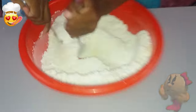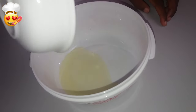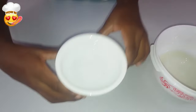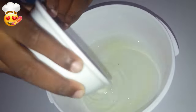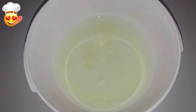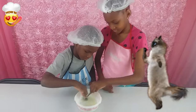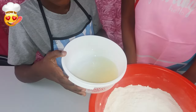Mix it together. We put the egg white in the bowl. Now we put the water into the bowl. Let's add the vanilla. We mix this one too. We pour this bit by bit and mix.